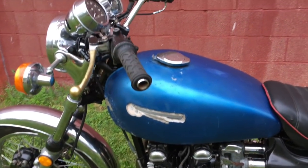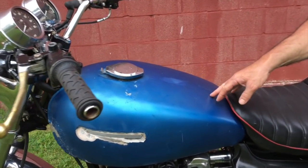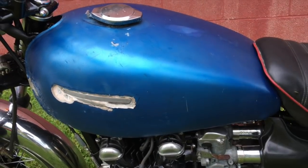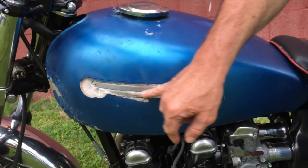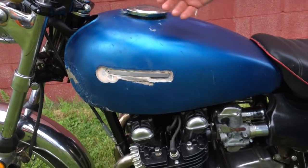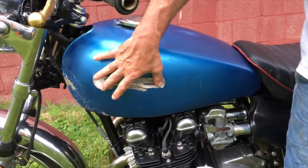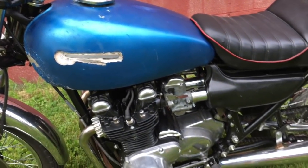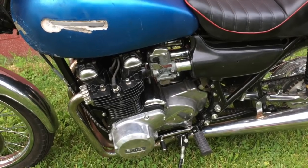The gas tank that was on it originally was black. We blasted it out the same as we did this one. This one we found out was a 74-75 tank. We blasted the other tank and it was actually a 73 tank. It took the smaller emblems. So good for us. And we needed that tank, believe me, for some of the restorations.